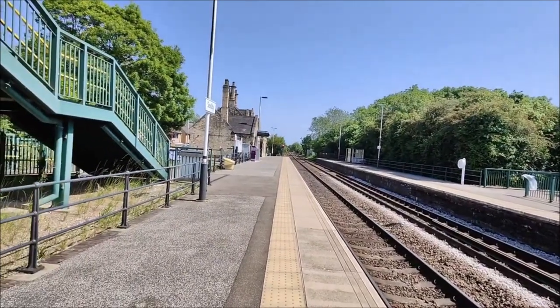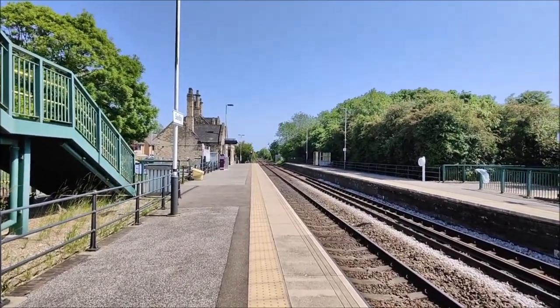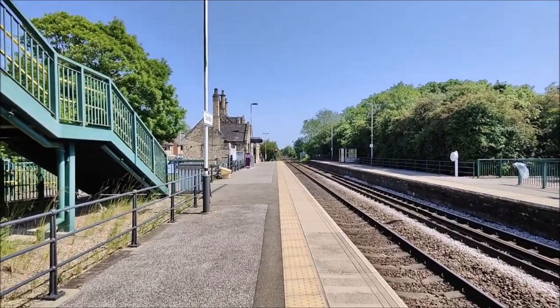And of course, Saxelby's here, still open. So, this was Saxelby Station. We'll now head on to the next one.